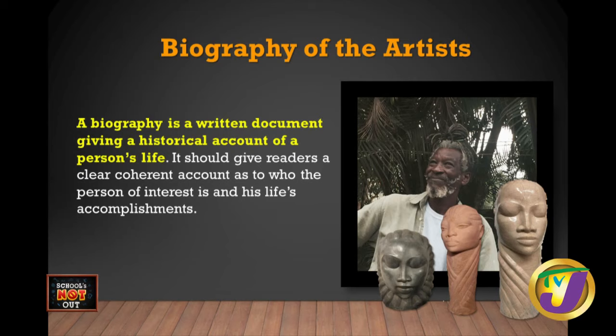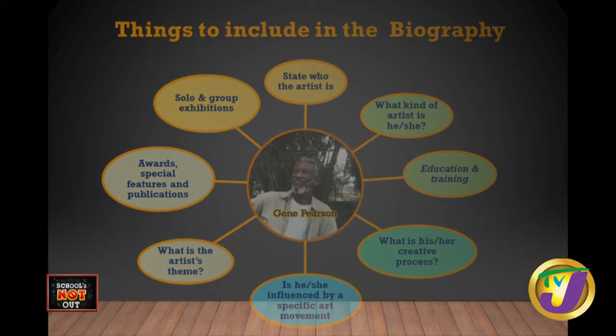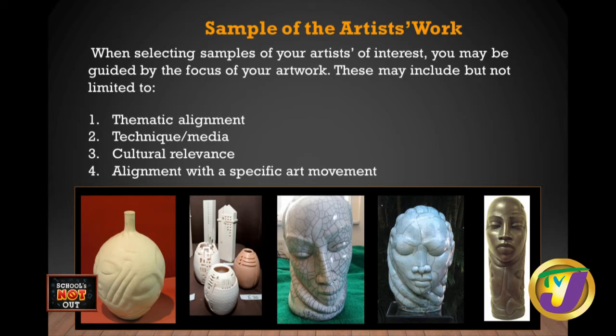You're going to choose your artist, and you're going to choose well. Remember, don't choose the artist just because the expressive form that he or she is working with is similar to yours. No, you want to choose the artist based on things like their thematic approach, their style, their cultural relevance.